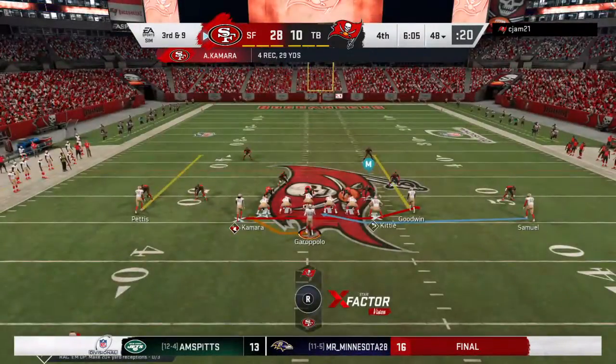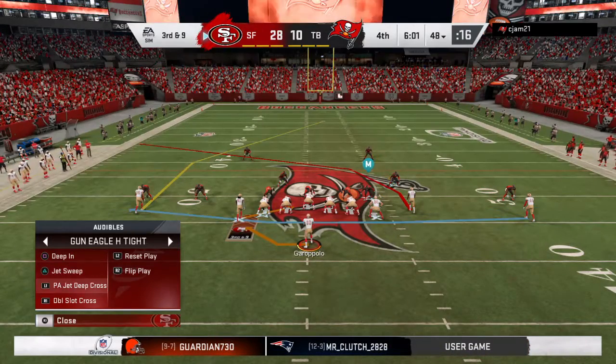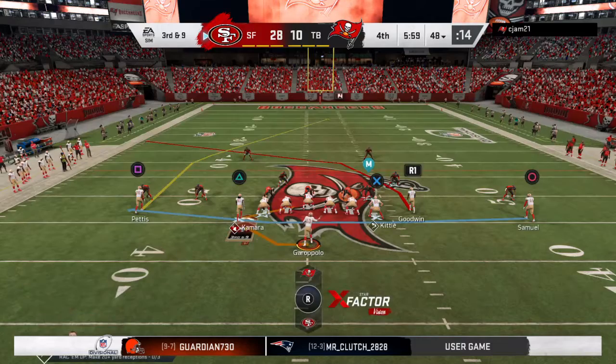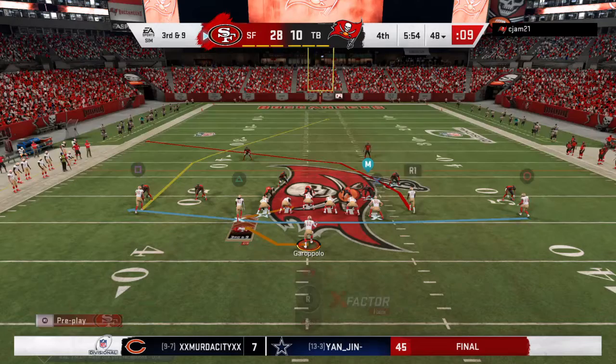Here we go, here we go. 180! Too low, watch the safety creep. 11. Go, go.